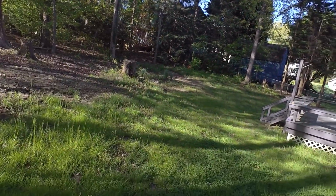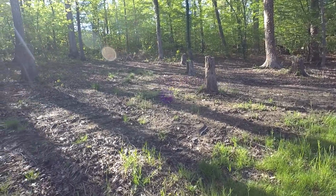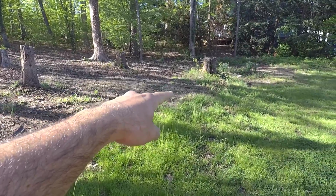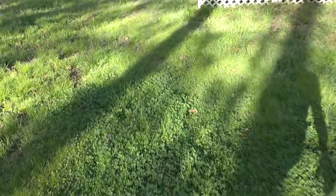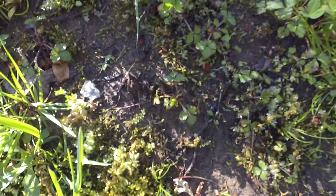Take a look at this beautiful, beautiful yard. What's happening here is water is just rushing from across up the hill. You can see where it's kind of worn away right there, and it's landing right here and then it just hangs. It hasn't rained for a couple weeks here, and you can see we still have a lot of moisture in the ground. And there you can see some moss.